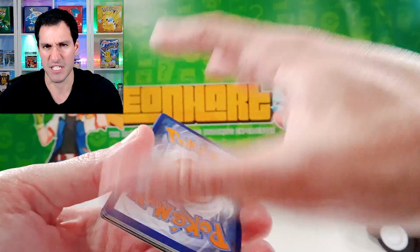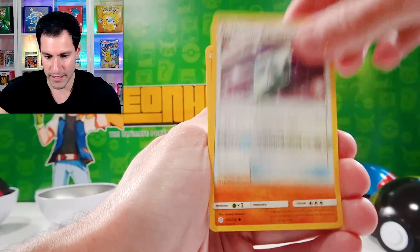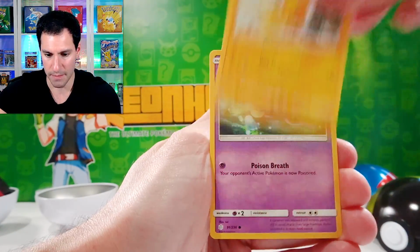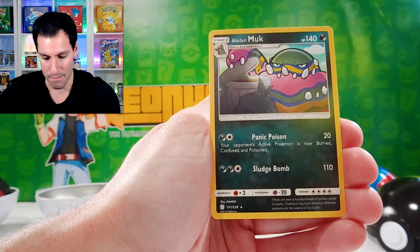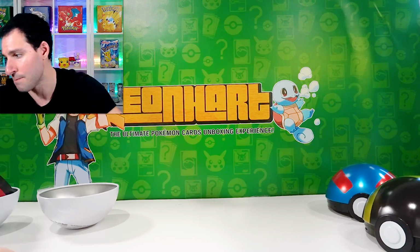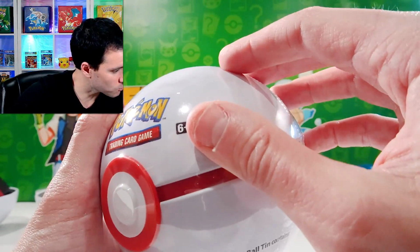Let's go with, is this fairy energy? Yeah, think so. Rest in peace. Raticate, Dragonite, Teddiursa, Pikachu, Skrelp, Rowlet, Zubat, and then a Muk. So the pulls haven't been the best, but this Premier Ball tin shows some of the best ones.